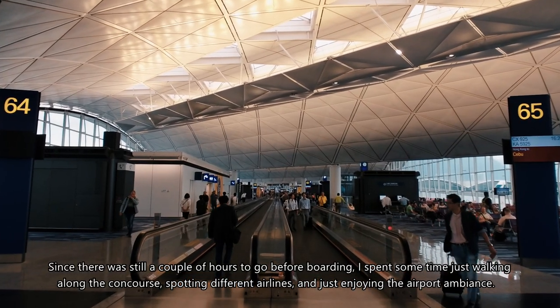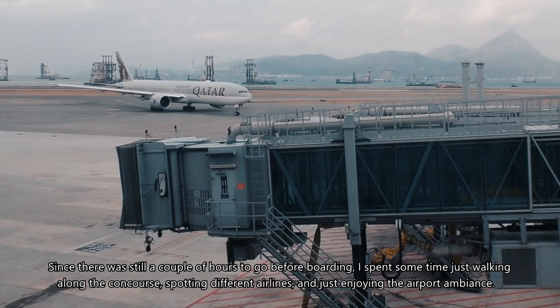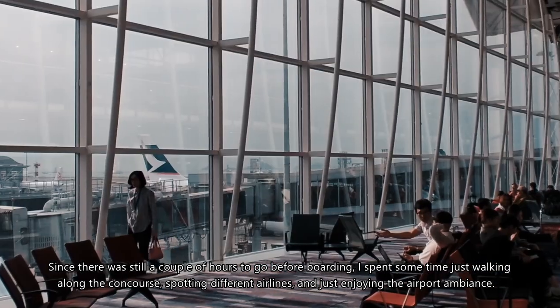Since there were still a couple of hours to go before boarding, I spent some time just walking around the concourse, spotting different airlines, and enjoying the airport ambience.